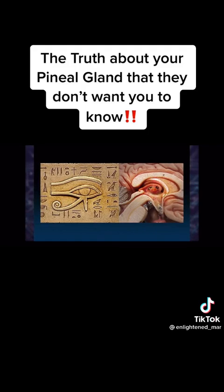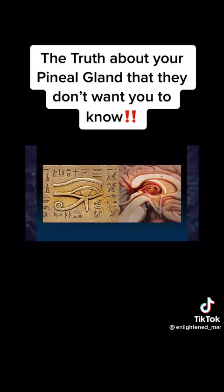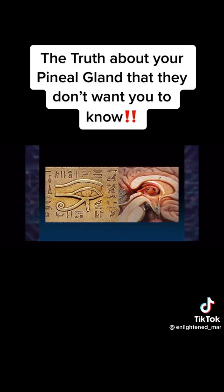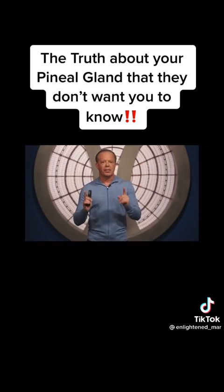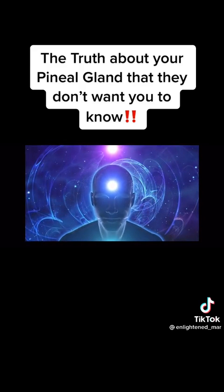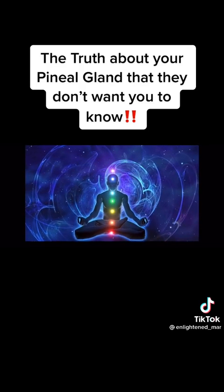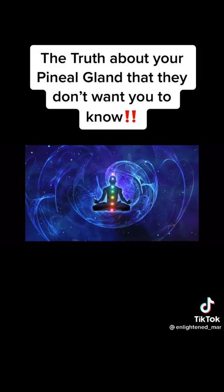And there's a very striking resemblance between the limbic brain, the seat of the autonomic nervous system, and the Eye of Horus. And it's important for you to understand that this represents some type of inner vision. The pineal gland has been known to be called the third eye because once it's stimulated and activated to the next level, it gives us profound inner vision.